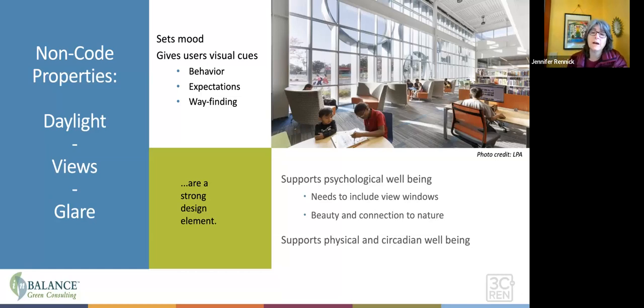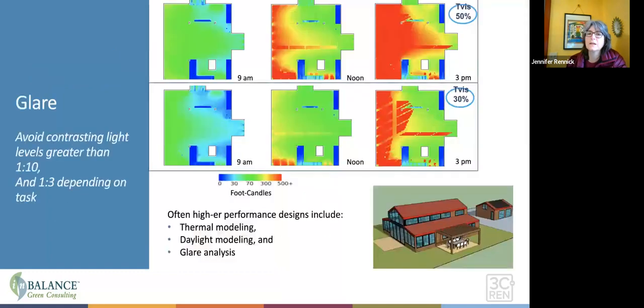One of the things, however, if you are designing a structure, whether it's residential or non-res, that has a lot of glass, like in this project, the Obama Library, you can engage in glare analysis and glare studies. So next slide, Mike.